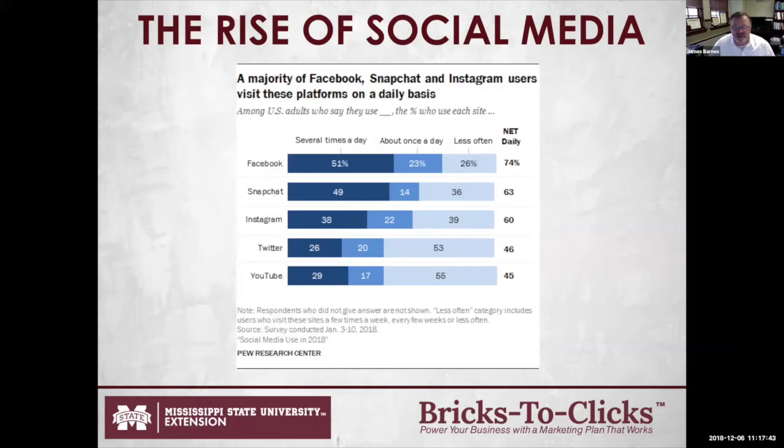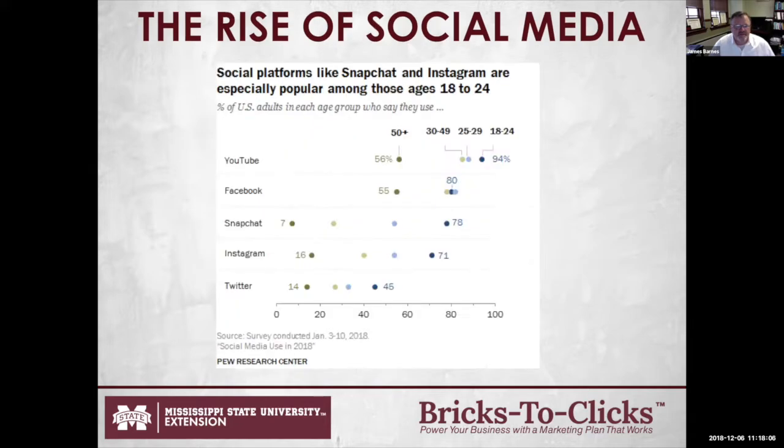Also, a majority of Facebook, Snapchat, and Instagram users are on the platform daily. This is why advertising is a good thing. If you're a business on these platforms, people are on there all the time, and several times a day. For Facebook, 51%. Snapchat and Instagram, all three very strong. And that's what makes advertising so effective on there for a business.